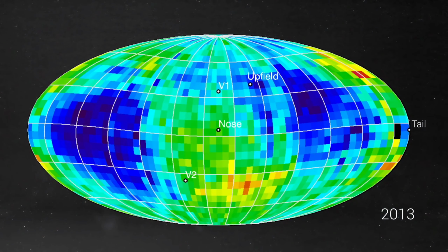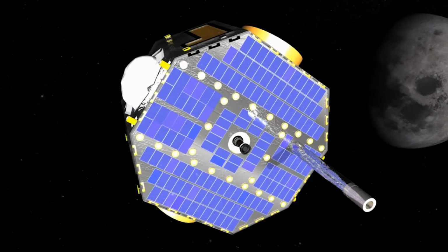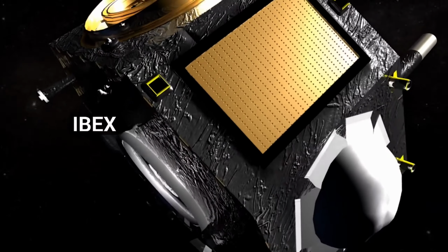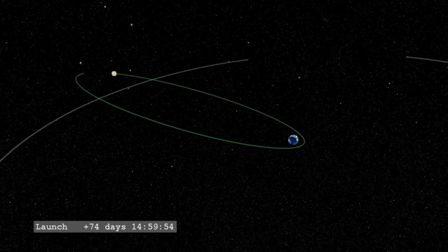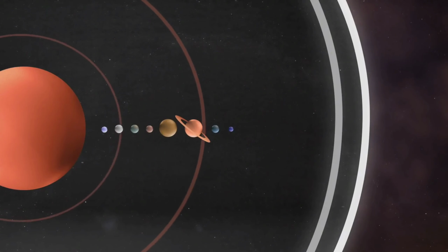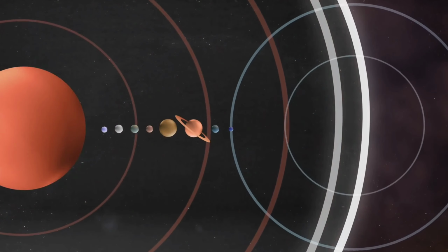To understand these maps, you need to know how we observe the edge of the solar system. Scientists use NASA's Interstellar Boundary Explorer, or IBEX. About the size of a bus tyre and in orbit around Earth, IBEX maps the heliosphere with a process similar to sonar. But instead of using sound to detect objects, it uses the echo of solar wind variations.